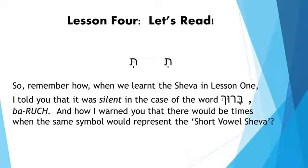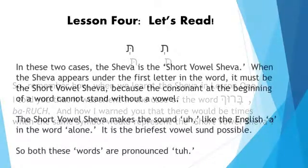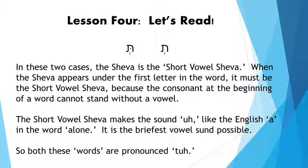So remember how, when we learned the Shva in lesson 1, I told you that it was silent in the case of the word Baruch, and how I warned you that there would be times when the same symbol would represent the short vowel Shva. In these two cases, the Shva is the short vowel Shva. When the Shva appears under the first letter in the word, it must be the short vowel Shva, because the consonant at the beginning of a word cannot stand without a vowel.